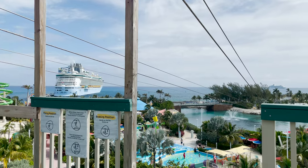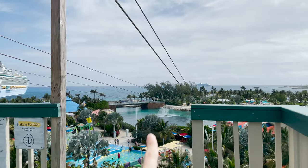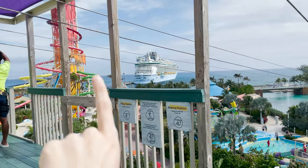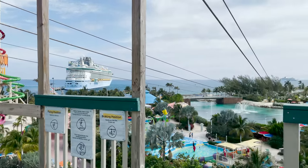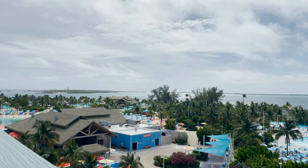Okay, this is the third and last run, but I think this is gonna be the best one because you get to go over Harbor Beach. So you get to go over the water and the fountain, get a great look at the ship, Daredevil's Peak behind you, and the ocean in front of you. I think this is gonna be your favorite.